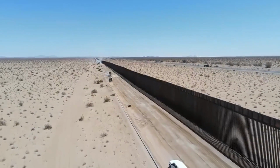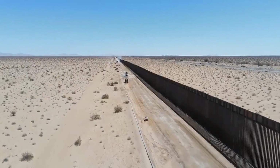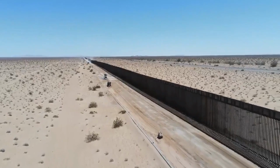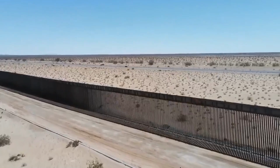CBP released this drone video of the border fence being constructed to the east of Yuma, Arizona, and to the east of the Mexican town of San Luis Rio Colorado. I went there on September 5th, 2019 to take a look. On the other side of the border is Mexican Highway 2.